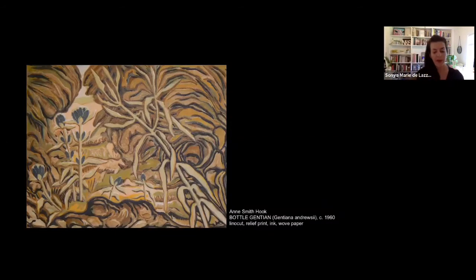The first work we're going to look at here is a lino cut that's titled Bottle Gentian from 1960 by the artist Anne Smith Hook. Originally born in Ireland in 1900, she immigrated to Canada by 1922. Largely self-taught, she also studied under Kevin Atkins in the 1940s and at the Ontario College of Art under Carl Schaefer. She became a full member of the Federation of Canadian Artists in 1944 and the Canadian Painter Etchers in 1952.